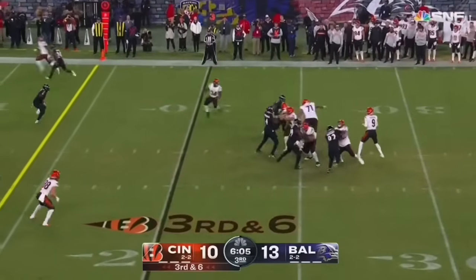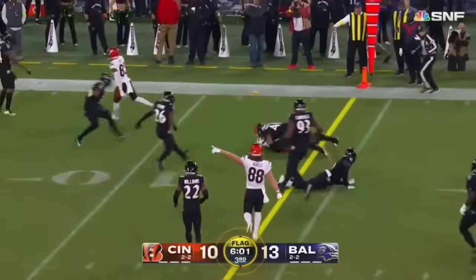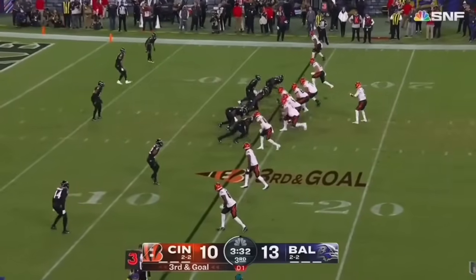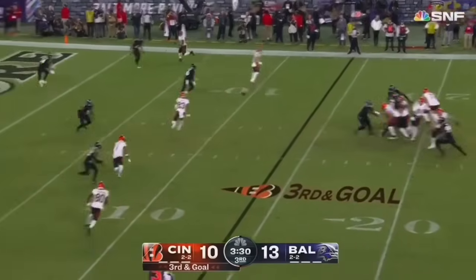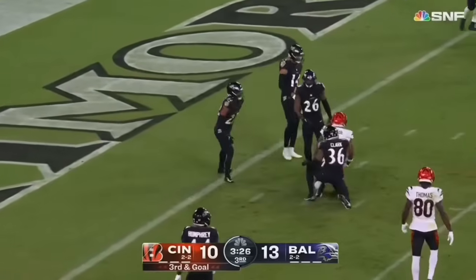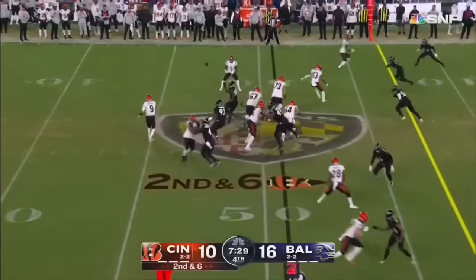3rd and 6, 5 in the pattern for Burrow. High, Perine brought it down, got the 1st down, but the flag is down. Empty, 5 in the pattern, underneath, Chase, can he get there? Fighting, gets down to the 2-yard line.